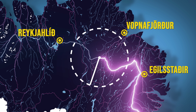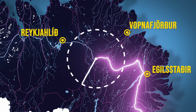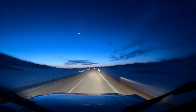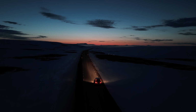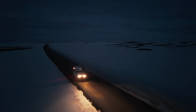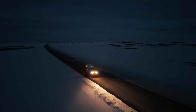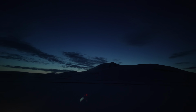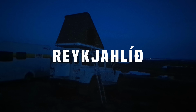More worrying than the visibility was that we were now the most isolated we had been the whole trip. As we hit the early hours of the next morning, there wasn't a town for nearly 50 miles in every direction. So if something went wrong out here, it would be a long, cold night. Thankfully, the trusty Defender didn't let us down and we made it to our campsite.